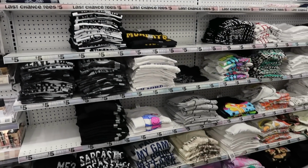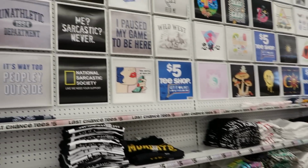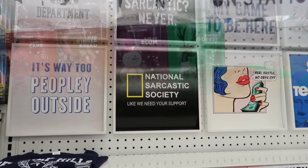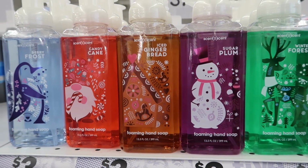And they always have a lot of t-shirts to choose from. Lots and lots of t-shirts. My favorite one though was the one right there in the middle at the bottom. National Sarcastic Society, like we need your support. I like that one. Here's some hand soaps over here.